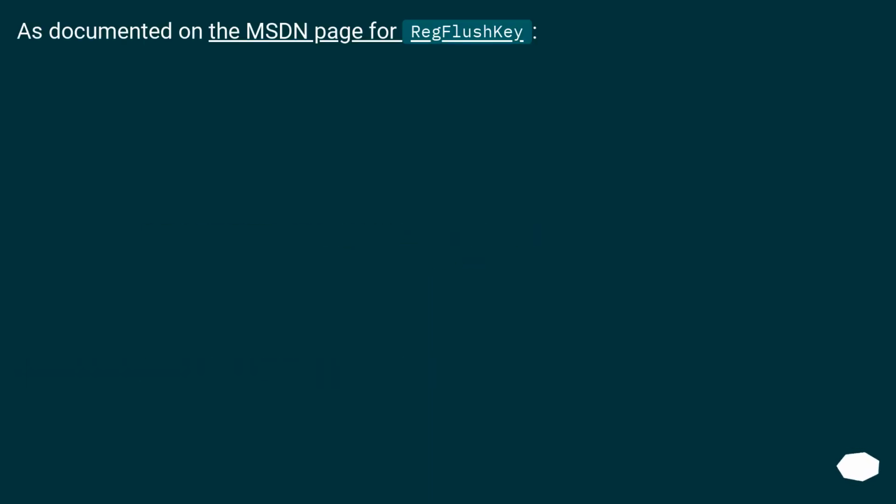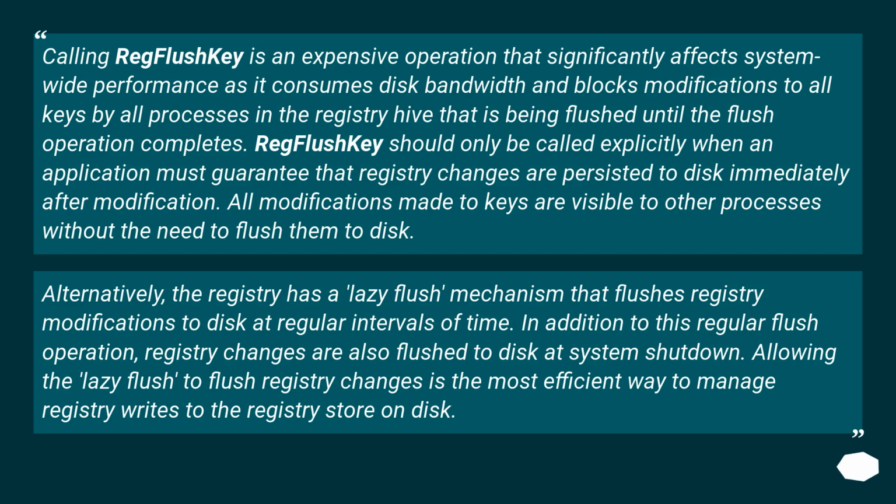As documented on the MSDN page for RegFlushKey: Calling RegFlushKey is an expensive operation that significantly affects system-wide performance as it consumes disk bandwidth and blocks modifications to all keys by all processes in the registry hive that is being flushed until the flush operation completes. RegFlushKey should only be called explicitly when an application must guarantee that registry changes are persisted to disk immediately after modification. All modifications made to keys are visible to other processes without the need to flush them to disk.